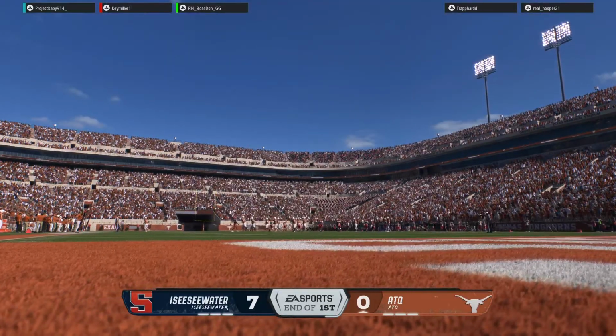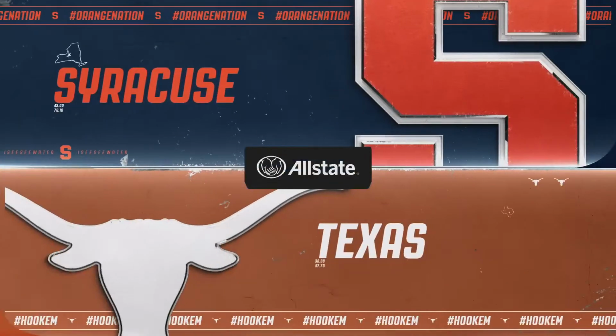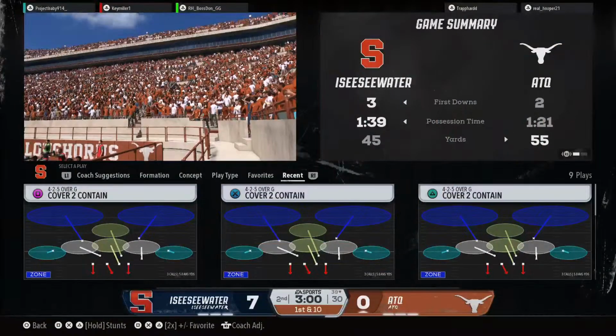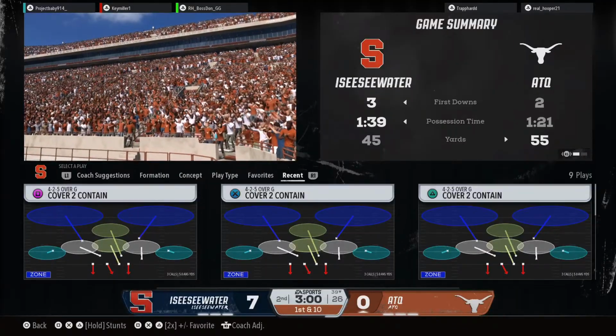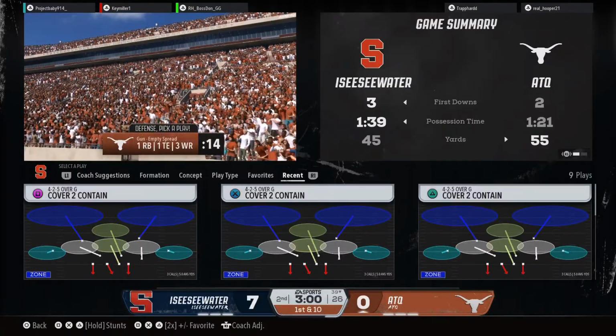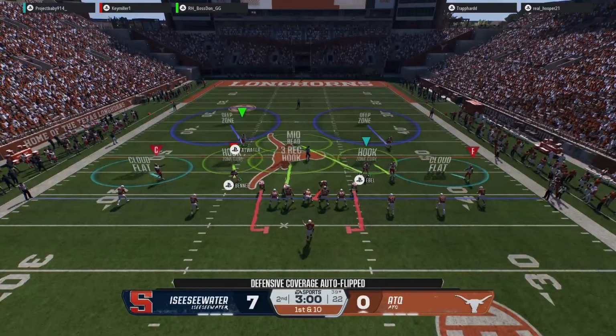Guys, we're at the end of the quarter, and Syracuse has the lead. And we've come to the end of the first as we take a moment to check out the stats so far. Lots of time left, and we're ready to get back to it and open the second period. So first down here as they go back to work.